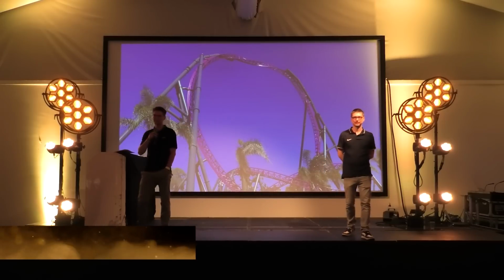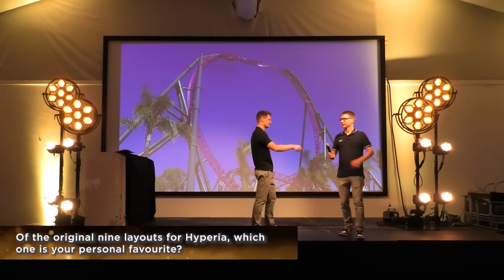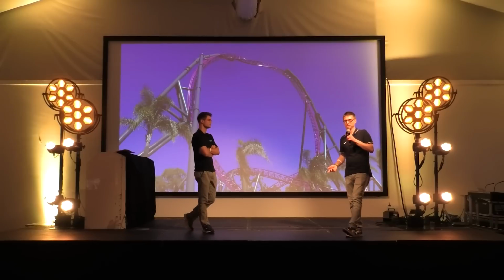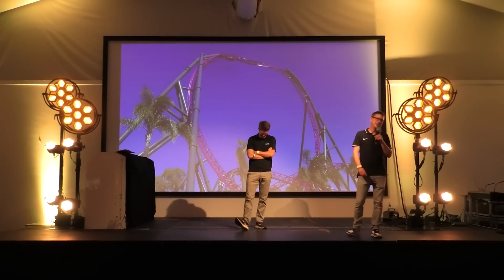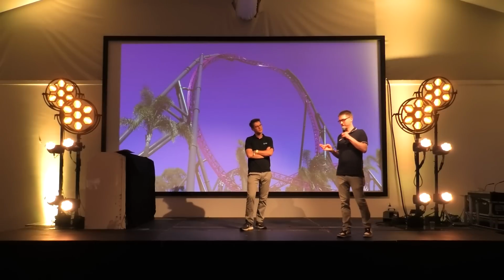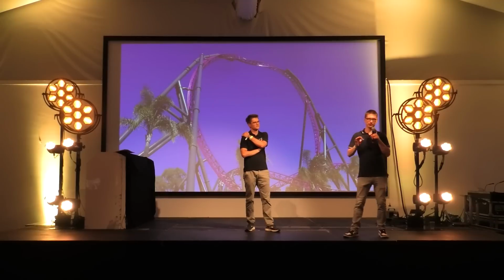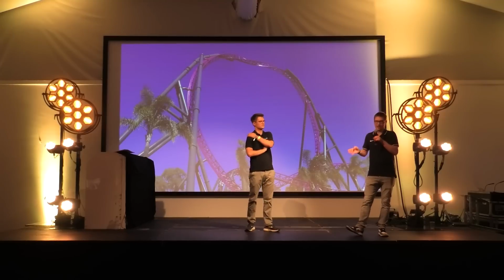Good evening. Of the original 9 layouts for Hyperia, which is your personal favourite? The first one you have seen, and I think the first 3 or 4, I haven't been involved in, so these are not my favorite, of course. But in the end, we have worked so much on this layout, and it would be a pity if it isn't this layout we have now here at Thorpe Park. I can honestly say it's the best layout we have done, and Hyperia is also Hyperia now.